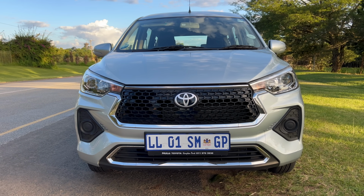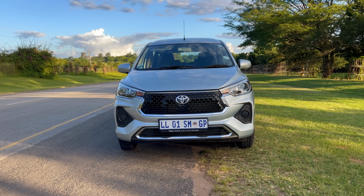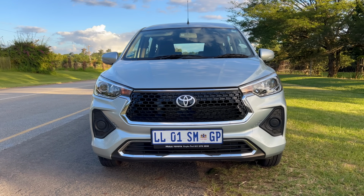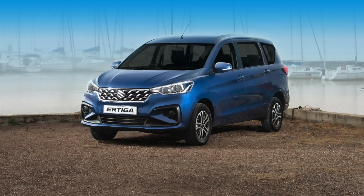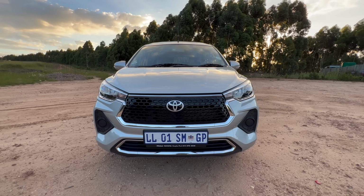In front we have a honeycomb mesh grille, and the previous Rumion had a chrome grille with horizontal strips. You only get fog lamps on the top of the range TX model. Mid-spec SX and entry-level S, there's no fog lamps. The Suzuki Ertiga only has two variants, GA and GL, and both have no fog lamps. I'm not really a fan of this updated Rumion design because it looks melted.